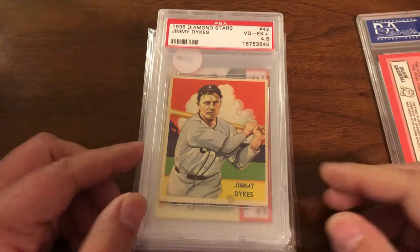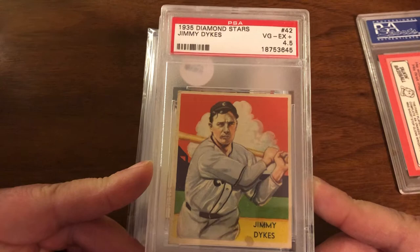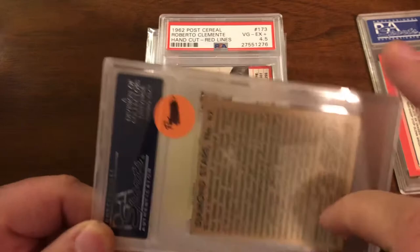This one I may hold on to. Jimmy Dykes, 1935 Diamond Stars, Philly boy. May hold on to it. It's a 4.5, a solid grade for '35 Diamond Stars. So it may go, may stay, not sure.